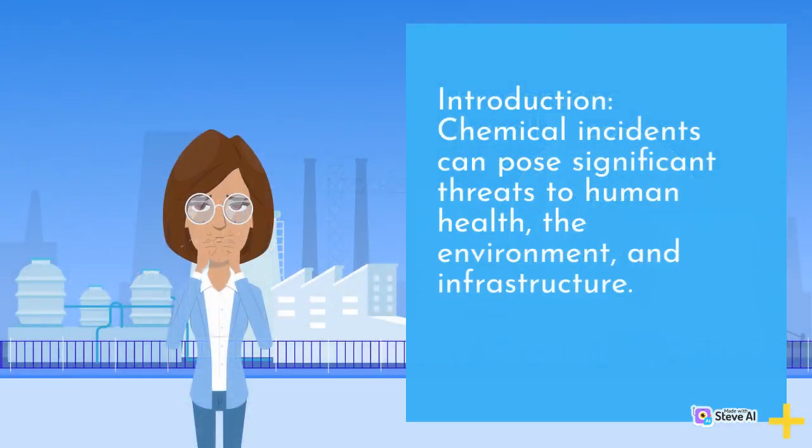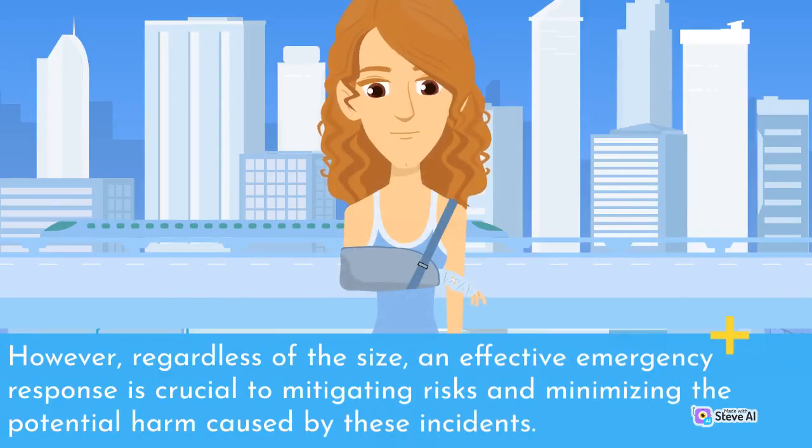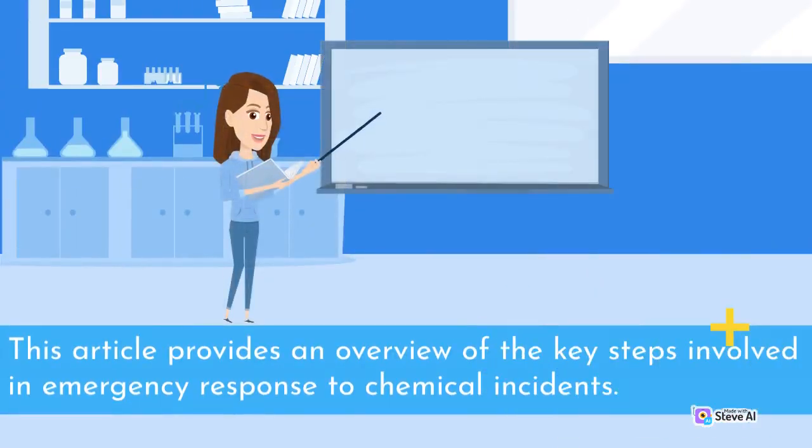Introduction. Chemical incidents can pose significant threats to human health, the environment, and infrastructure. These incidents may vary in scale and complexity, ranging from minor spills to major industrial accidents. However, regardless of the size, an effective emergency response is crucial to mitigating risks and minimizing the potential harm caused by these incidents. This article provides an overview of the key steps involved in emergency response to chemical incidents.